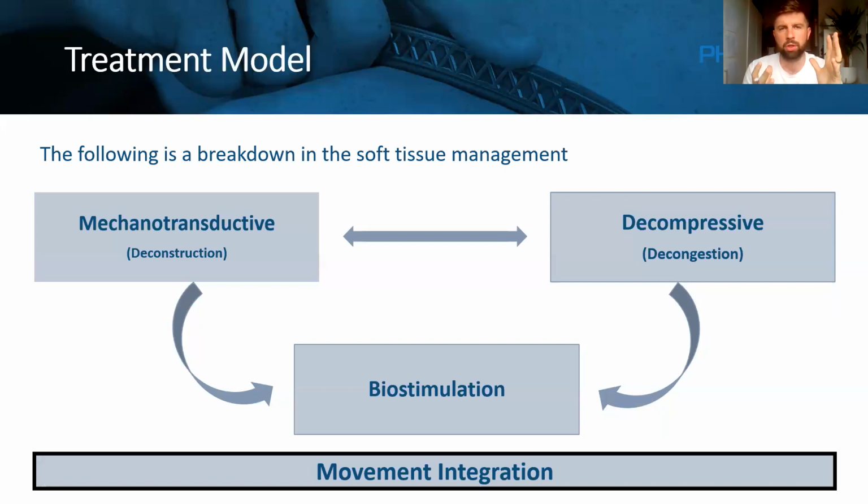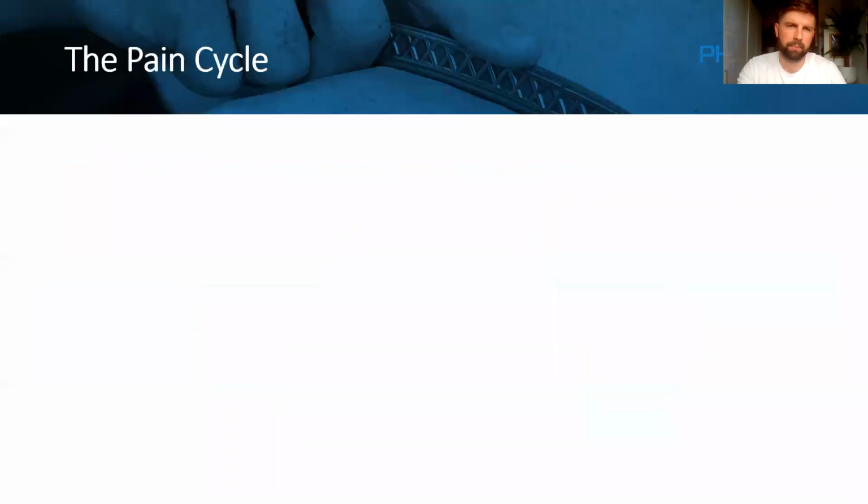Now, this can all be done in one treatment session. It can be done across different treatment sessions. And the really important part is that all of these three pillars are underpinned by movement. At any point during these treatments, we're encouraging patients to move. We're encouraging increasing range of motion, whether it's stretching or anything like that. So all the time we're trying to increase movement.